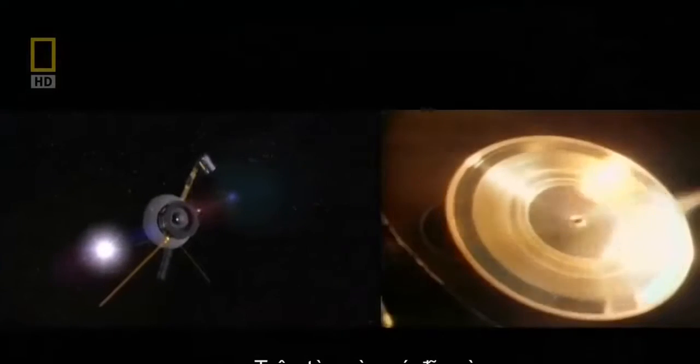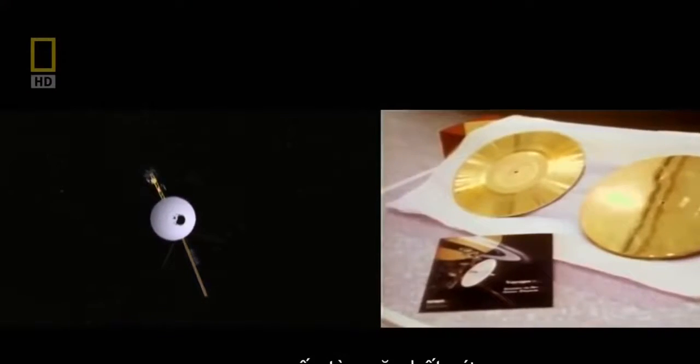On board, there's even a gold record containing a greeting from Earth, should the spacecraft encounter any friendly aliens.